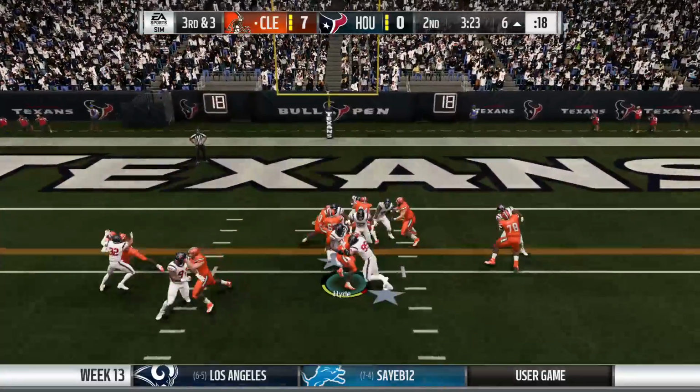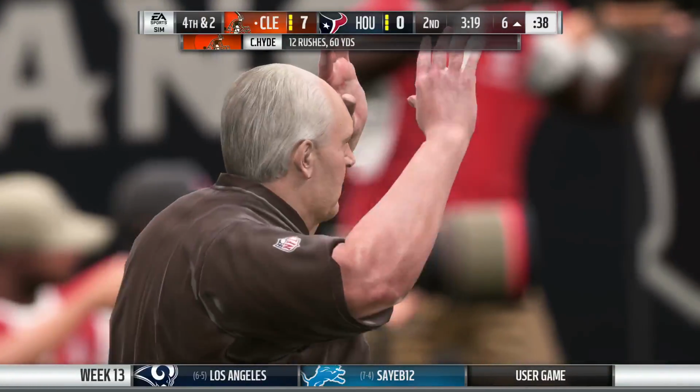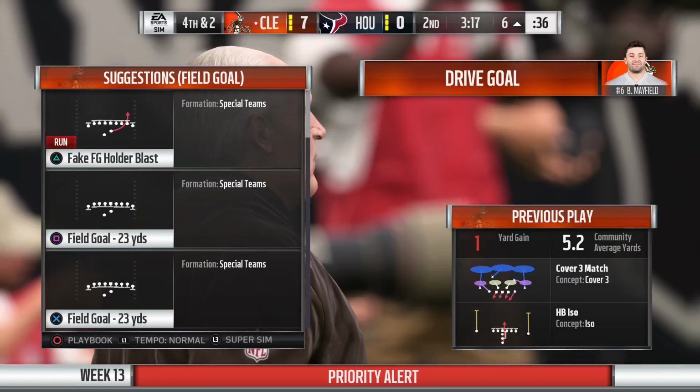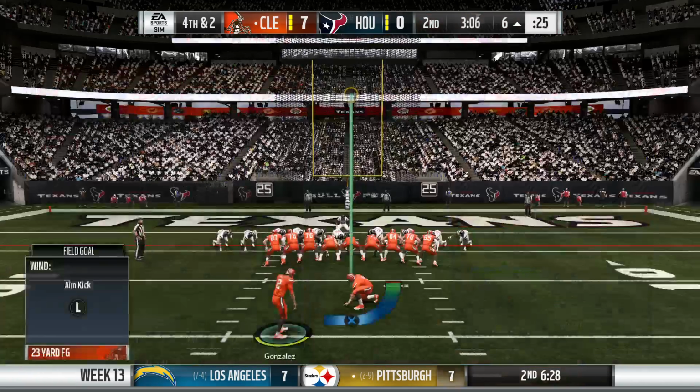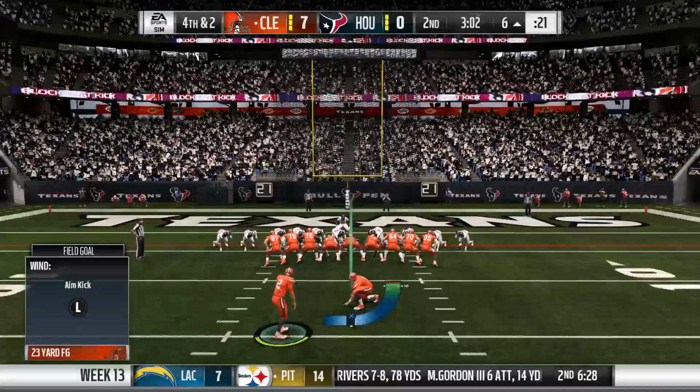They'll run it. Here's Hyde. Just a 1-yard pickup there, and it'll be 4th down. Now, that was a big-time play by the defense. They as well knew where the first down line was, and they didn't let them get anywhere near it.